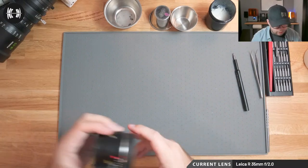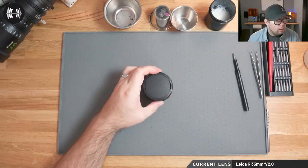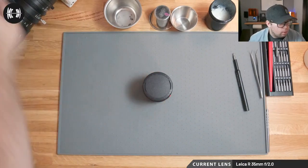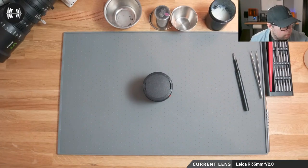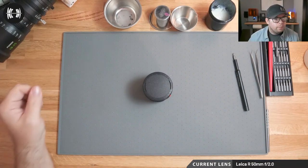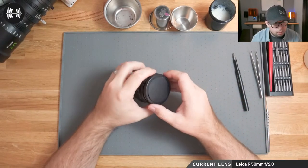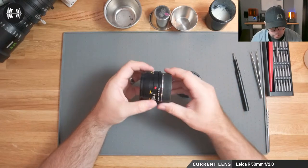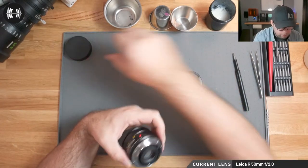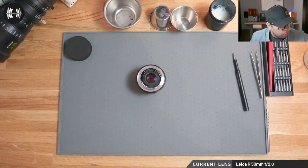Last lens for the day. Is this the 50? Yeah, 50 f2. I had a 51-4 that I was going to do, but as I was setting up the stream, I realized that the focus scale was slipping all over the place. So that definitely needs to get some additional service before we do any modifications.